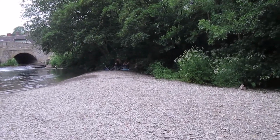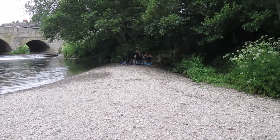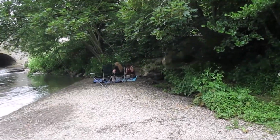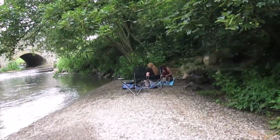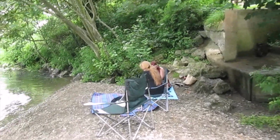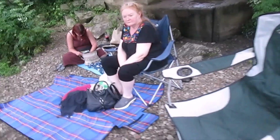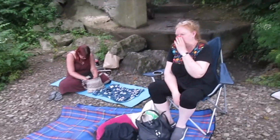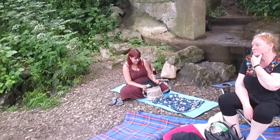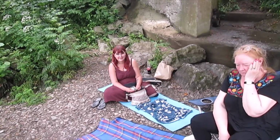If you can pick it up, that's my daughter and Jackie in the distance. I don't know if the camera's picking it up because they're in the shade. I don't know if you can hear me over the water. We thought it was going to be rammed down here, but there's no one here. Well, there are a couple of kids over there, but nobody about really. So, there you go. My favourite saying, there you go.